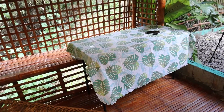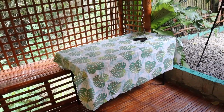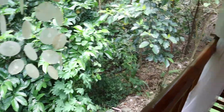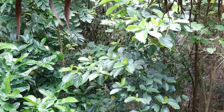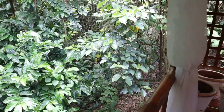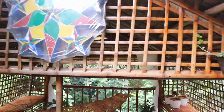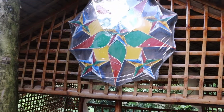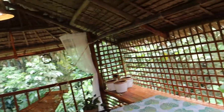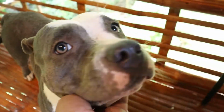Yung table cloth, binili lang namin yan sa SM for 149 pesos sa SM department store. So, currently, merong nagpuputol ng bamboo, kasi maraming bamboo dito sa likod. Naglagay din kami ng parol dito since we will start decorating our home for Christmas. And meron kaming monster dito. Si Ari. Maliligo na siya in a bit.